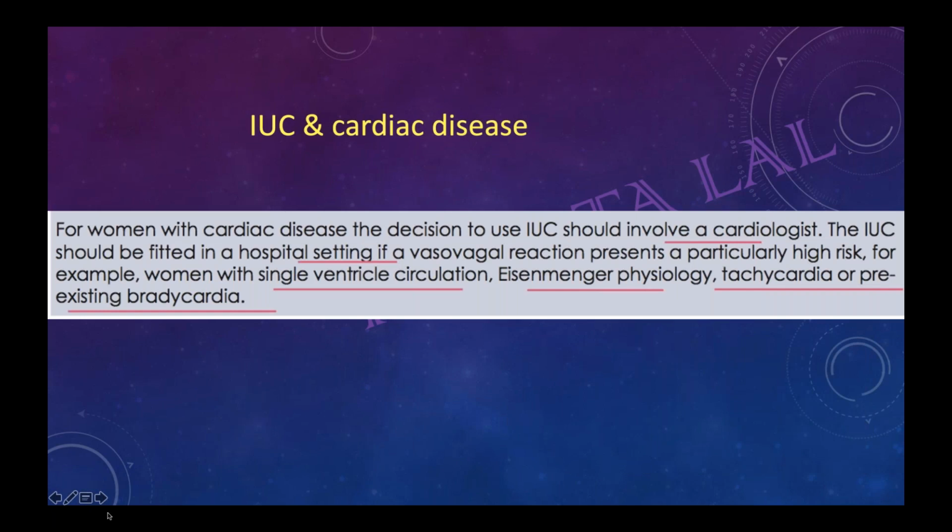Now I'm moving to another topic. Is the thing clear? Should I move ahead?